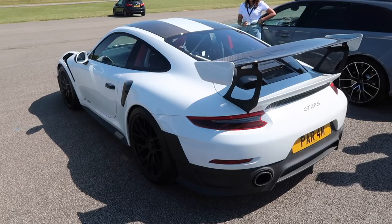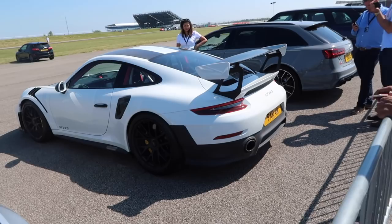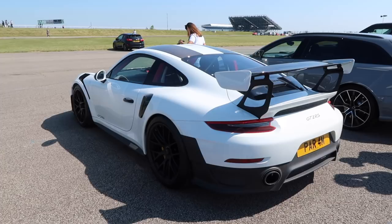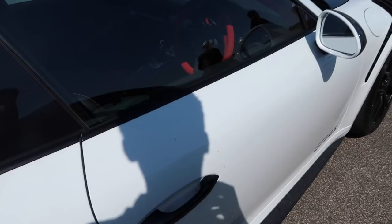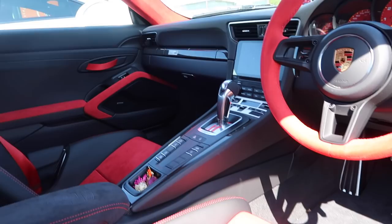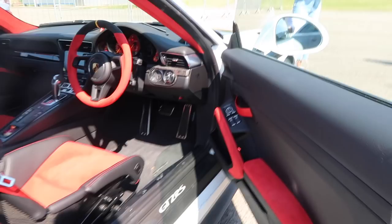GT2 RS. That looks so cool. Is it? GT2 RS in a beautiful spec, shows all the details off in the car. Wow. Is it okay if I have a look inside? Check that out. I love it. Love it, love it, love it. It is an absolute dream of a car.